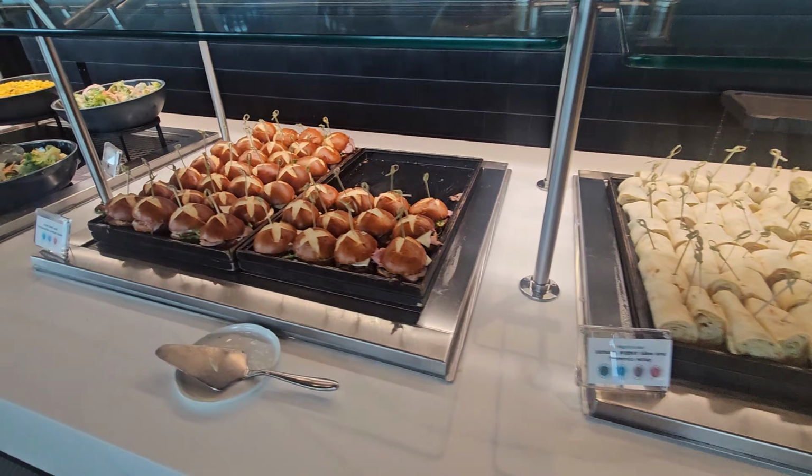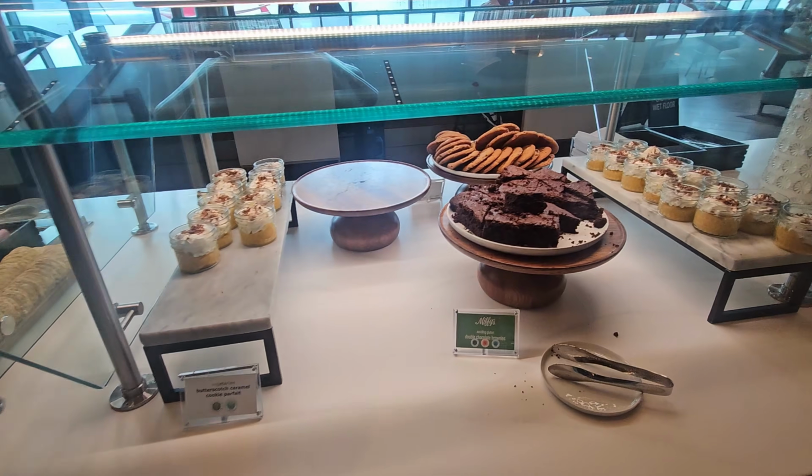So we are in Chicago right now. Our business class seats get us access to the lounge. Unfortunately, Air France doesn't have a lounge here, but Delta does because they're partners. So we're gonna enjoy the Delta lounge, and we'll see you when we board the flight.